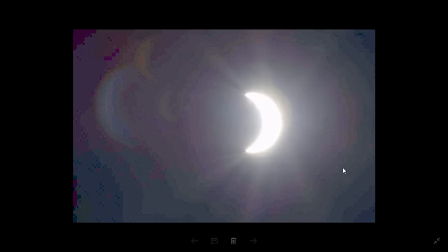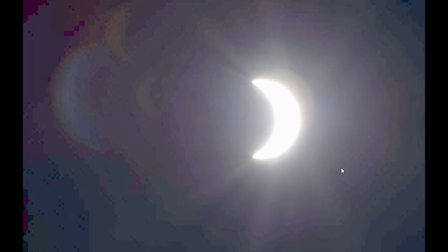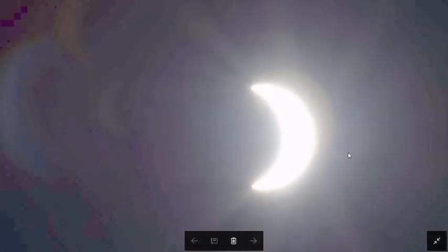Now, once again, here's the same photograph, a different kind of inversion. And once again, we're looking at this photograph, and I don't clearly see an object that's perfectly spherical. It almost seems just flat. And again, because of the perspective of how this photograph was taken, it's kind of hard to say.